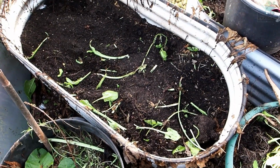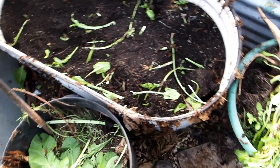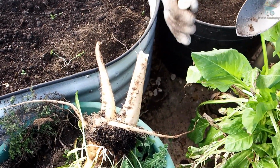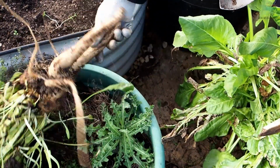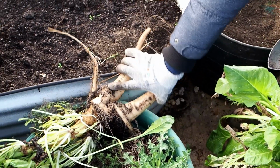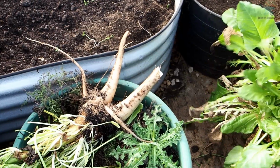Hi everyone, so we've dug up the spinach. It's been there for quite some time, as you can see. The roots on it are quite thick. They almost kind of look like parsnip. Luckily they don't smell like them. But these have been in there for over 2 years. So Dee said when he comes back, he'll just replant the spinach. Quite a lot of it came out.